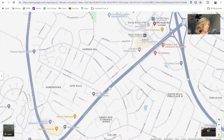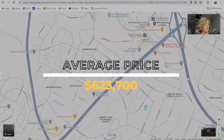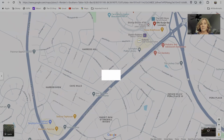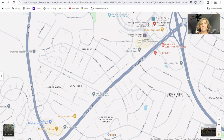I want to tell you a few more things about it. Looks like the average price on their homes in Beaumont are around $623,700. That was the average sales price in the last 12 months. But it was actually down about 6% from the year before. So it might be a good time if you find something that comes open there. Like I said, don't delay. You want to get on that pretty quickly.